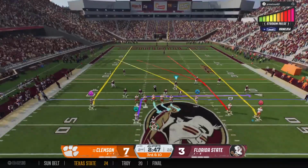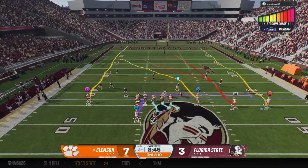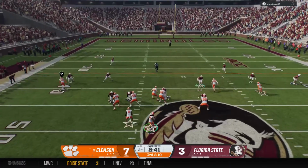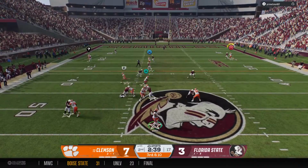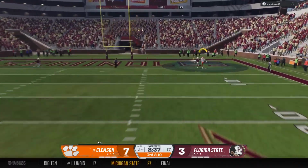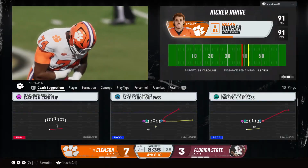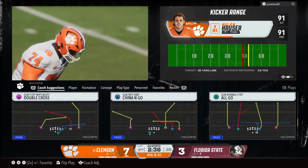A cacophony of noise, debilitating surround sound, the war chant on 3rd down at the dope. From the gun, wants to pass. Looking for the end zone. And swatted down by the defense to stop the scoring opportunity.